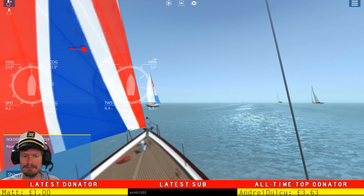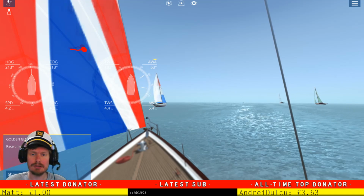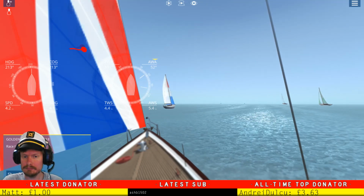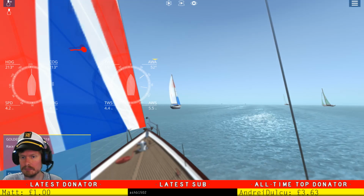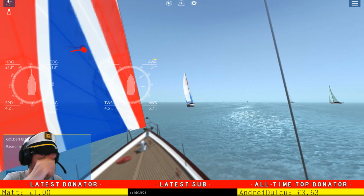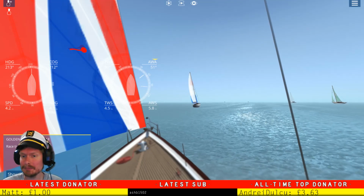Alrighty, so he's cutting back in just in front of us. That's our Eagle Pete. Cutting in just in front of us. But I believe we're going to be going faster than him. We'll cut across right at the end, I think. Oh, that was a killer going around that mark. Absolute killer there. Wow. It's 0.6 knots or something as we got round there. Jeez.